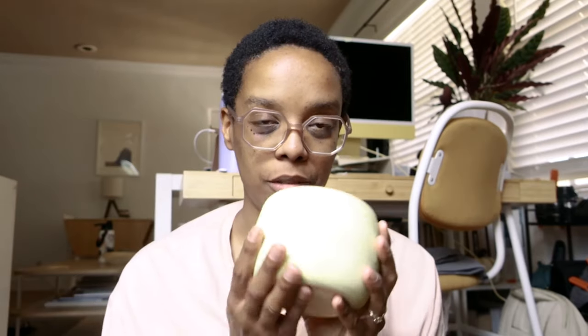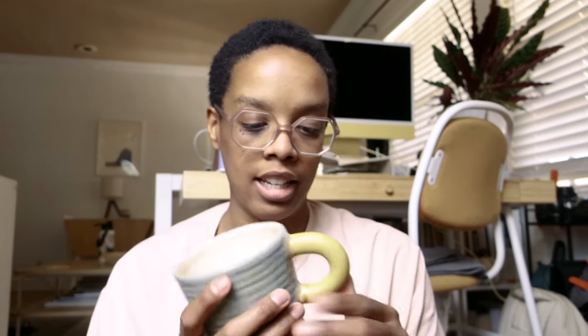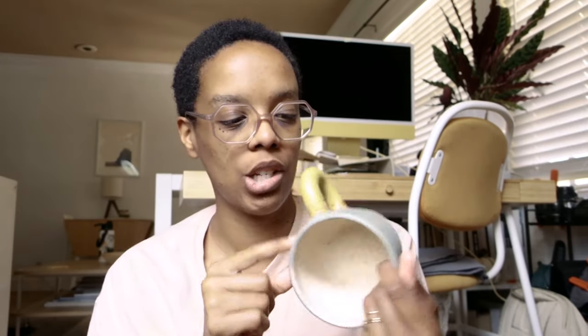Kiln and pieces are unloaded. This yellow was one of my favorites. I knew painting it that I was going to love it as a bowl, and I love it as a bowl. It's so fun, a great pop of color. The combo happening here, I knew, and the fun action on the handle where it got drippy. I'm so excited. I feel like I'm really getting the hang of it, or just figuring out what I like and how to make it happen.